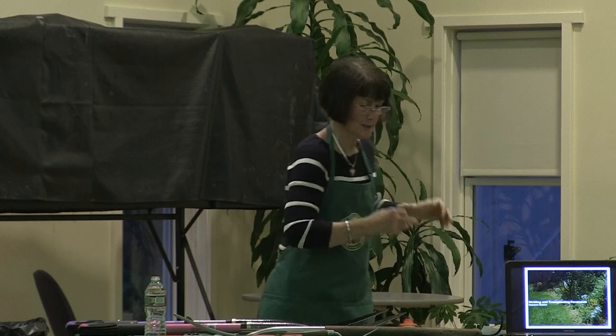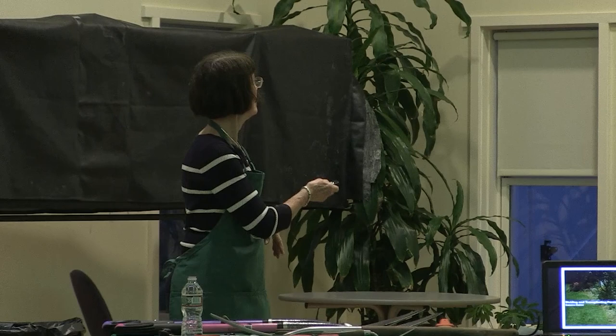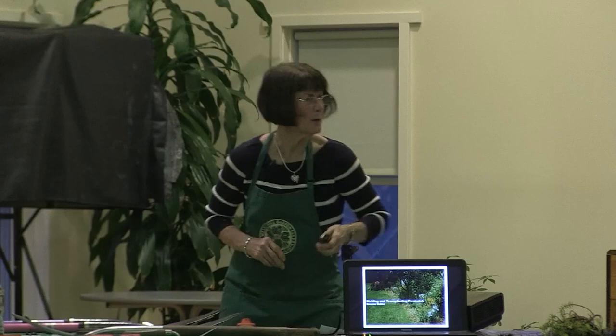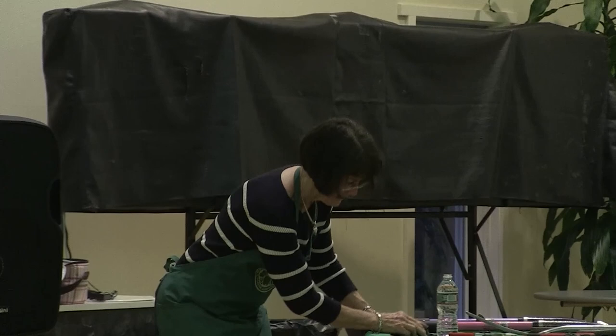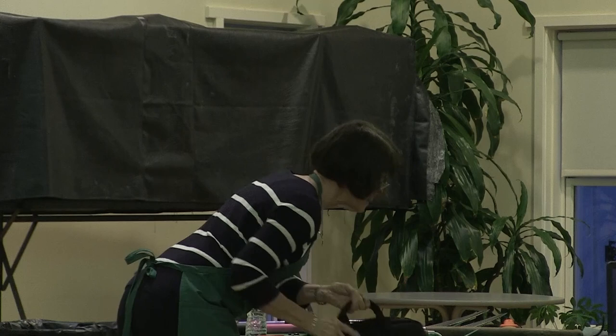So let me find my clicker. I'm really having trouble navigating today. There it is. So we're going to start off. Come on. Oh, it does help if you put batteries in it. I had to get a new one because I left one at a program a couple of weeks or so ago and couldn't get back to get it. Hopefully I have the batteries here somewhere. There we go.